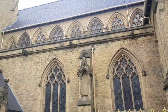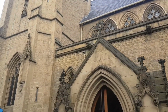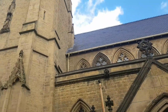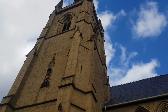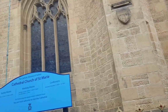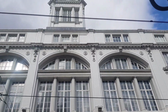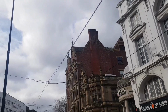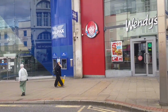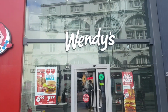And again, the church building. And this is the Cathedral Church of St Mary up there. Some more of the old Sheffield buildings. And just down here, got a fairly new building opened up. Wendy's restaurant.